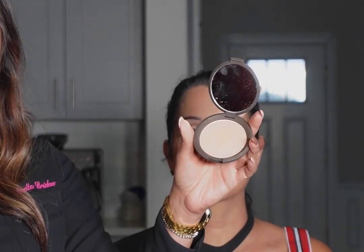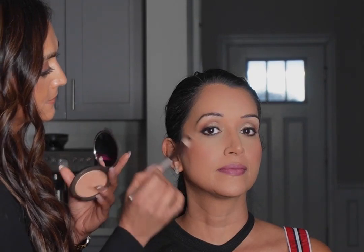I have Champagne Pop and Prosecco Pop and a couple of other highlighters, but I love these. I don't think they make these anymore. These are like the new ones. This is Champagne Pop. Oh, I love this highlighter. They're so good. And oh god, a little bit goes a long way. You also don't want to overdo the highlighter because you don't want them looking greasy.